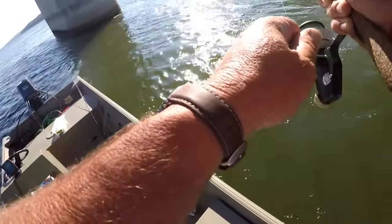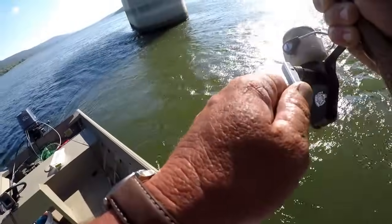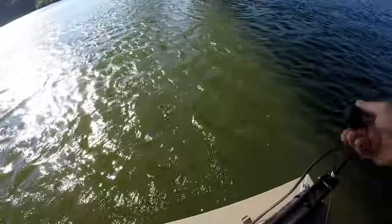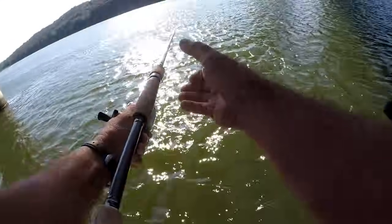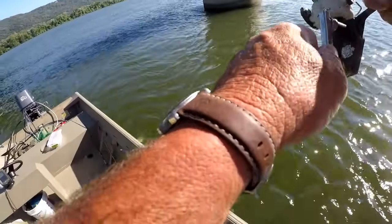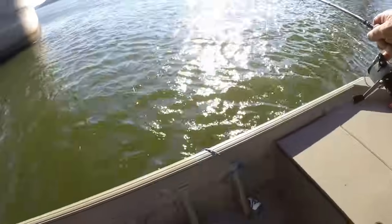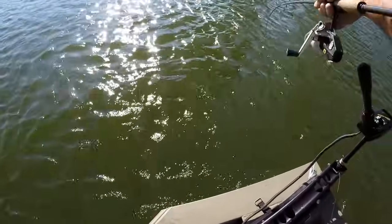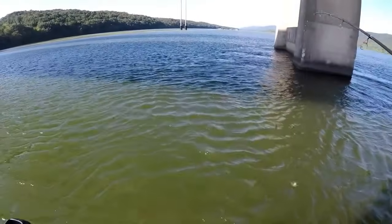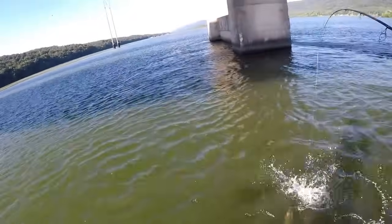Wow. Come on in here, boy. See what you are. Now it's fighting like a spot. It's doing that lolling type thing. A smallmouth would have come up three or four times probably. Yeah. Spot. Good spot. Now, this fish is putting it on me. I mean, he ain't no giant, but I'm talking about now. Man, he's a football, though.